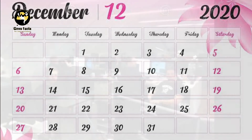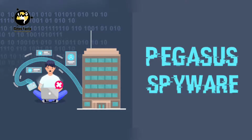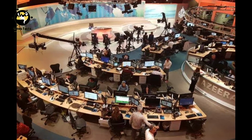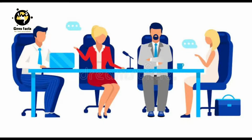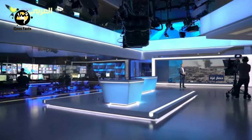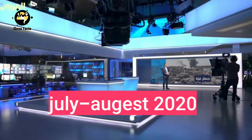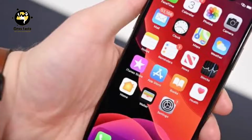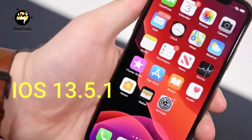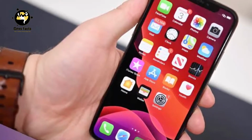In December 2020, a Citizen Lab report flagged how government operatives used Pegasus to hack 37 phones belonging to journalists, producers, anchors, and executives at Al Jazeera and London-based Al Arabi TV during July-August 2020, exploiting a zero-day, a vulnerability unknown to developers, against at least iOS 13.5.1 that could hack Apple's then latest iPhone 11.